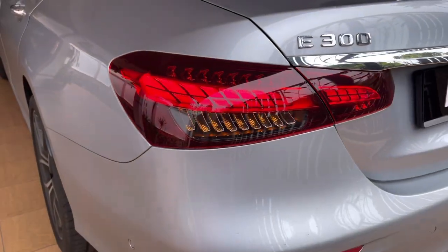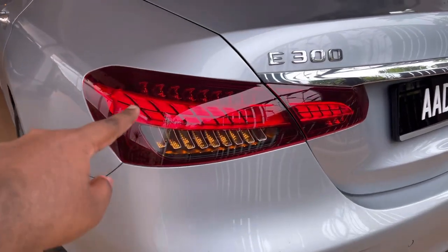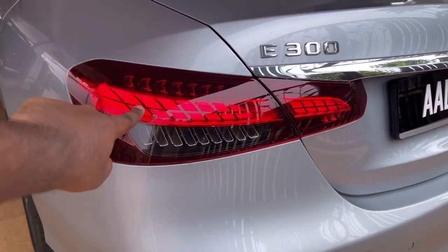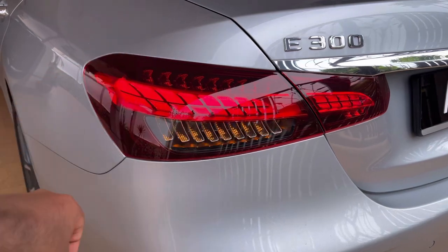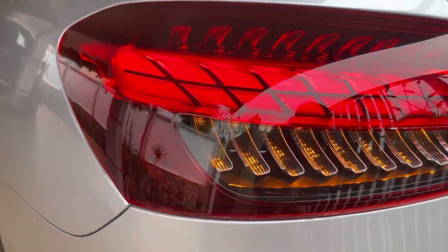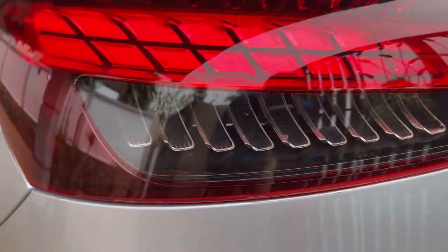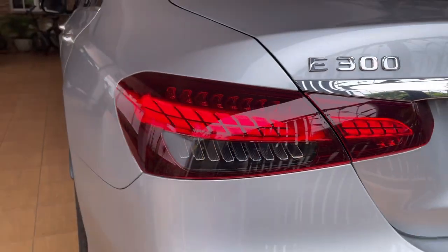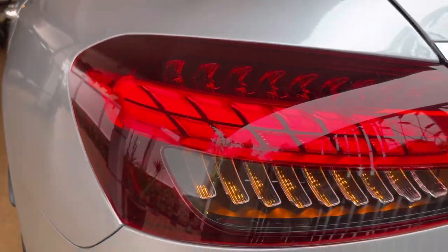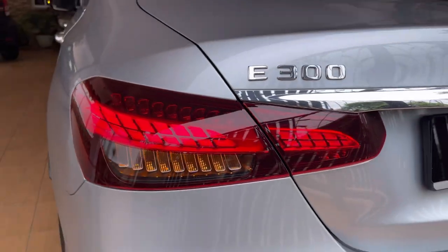And if you remember from the pre-facelift E-Class, the taillights used to have that glitter effect, but that's no longer the case in the facelift model. Instead, you get these rather like reflector units, but they still look nice to me nonetheless. Love the LED detail when you go up close.